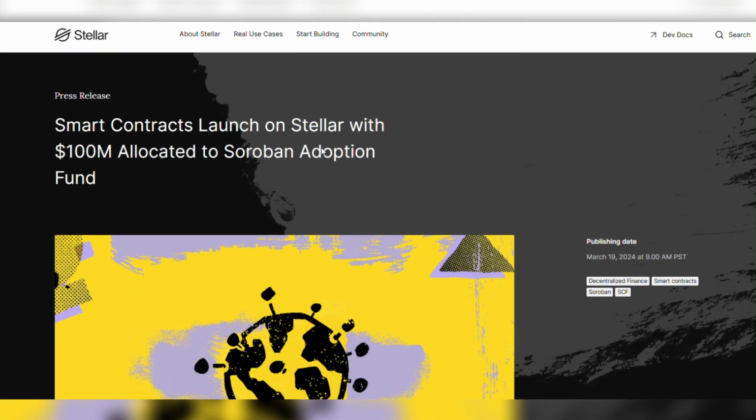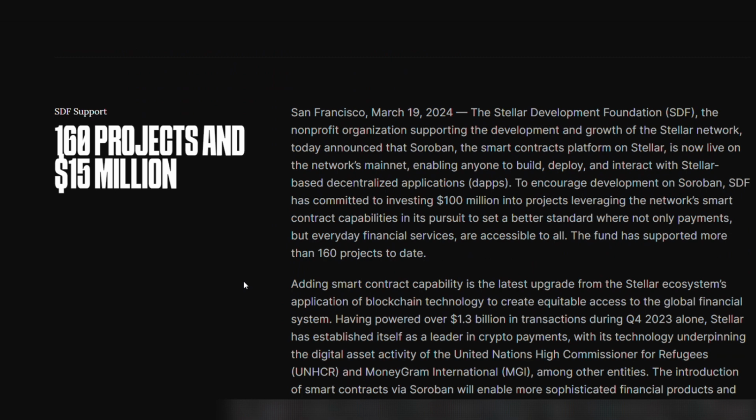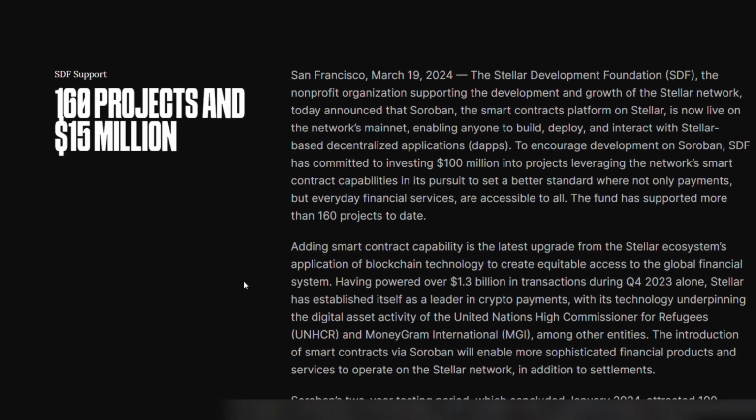Built-in KYC hooks. For regulated apps, compliance isn't just a buzzword. It's a requirement. Soroban's design includes native KYC/AML hooks, allowing it to cater directly to institutions and enterprises without the constant regulatory headaches. Rust-based contracts. Security and performance aren't optional in the institutional world. They're critical. Soroban uses Rust, a programming language known for its security and speed. This makes it much more appealing to serious, large-scale developers.